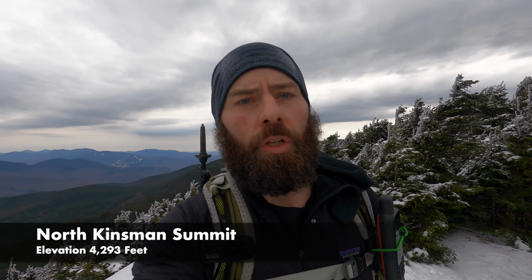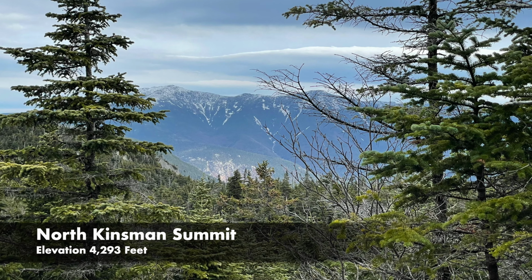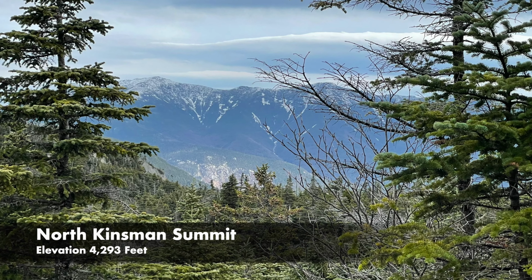For the bonus summit on this hike, North Kinsman, elevation 4,293. I did not plan this when I mapped out my hike today, but it only added an extra mile to the hike, and I think North Kinsman has the best view of Franconia Ridge.